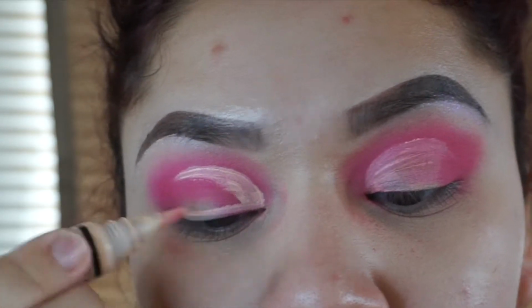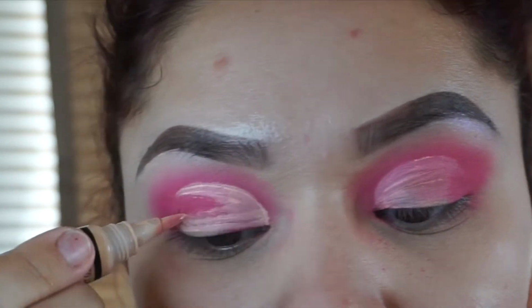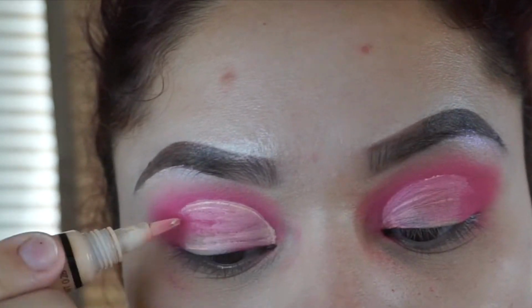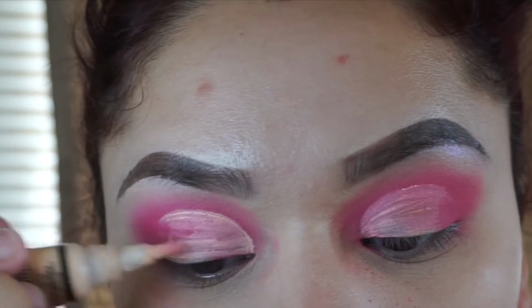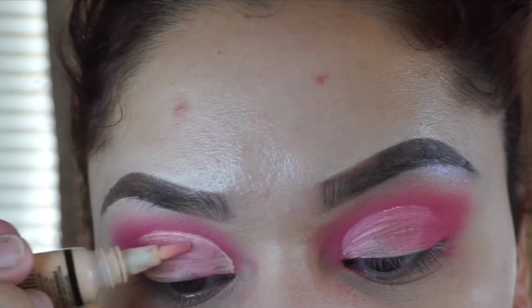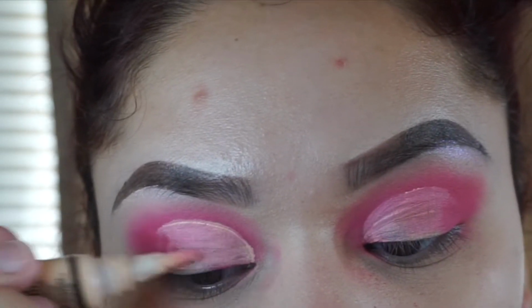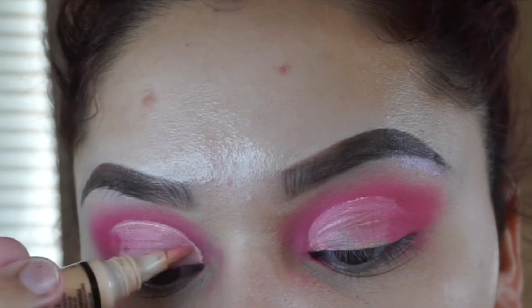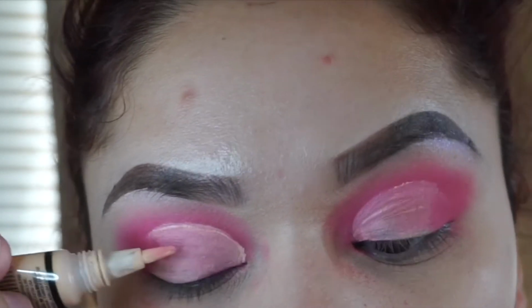I did want to try new concealers. I feel like you guys are getting tired of seeing the same products that I always use all the time. So if you guys have any suggestions for any good concealers out there, please let me know in the comment section down below. I feel like the ones that I've tried from the drugstore are not really working for me. They seem too sheer, so yeah.